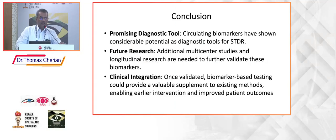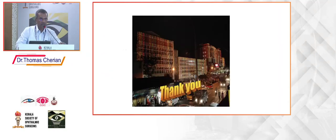To conclude, this is a promising diagnostic tool, to have circulating biomarkers for picking up sight-threatening diabetic retinopathy. We need future research with additional multicenter studies, and we need clinical integration. Once validated, biomarker-based testing could provide a valuable supplement to the existing models. Thank you.